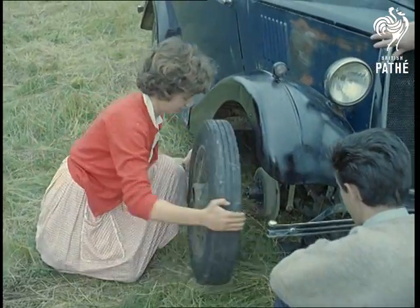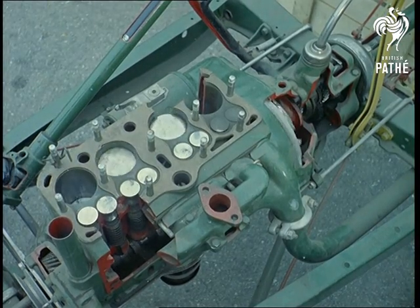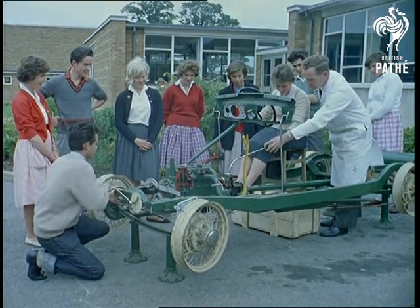As you'll have noticed, the girls also participate in the course, learning not only how to change a wheel, but practically all there is to know about a car's innards. So pity the chap who takes one of these young ladies out in a few years' time and blithely claims he's run out of petrol.